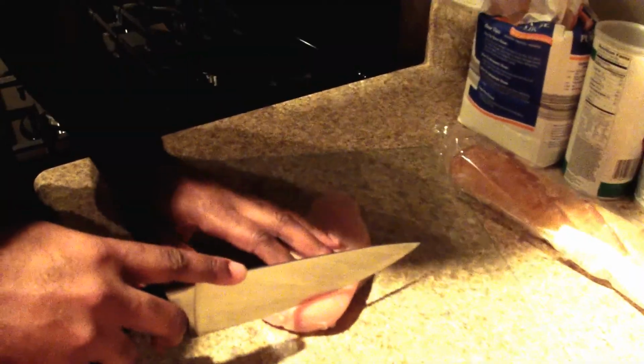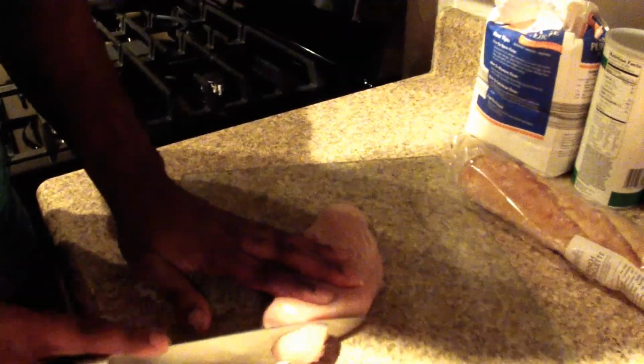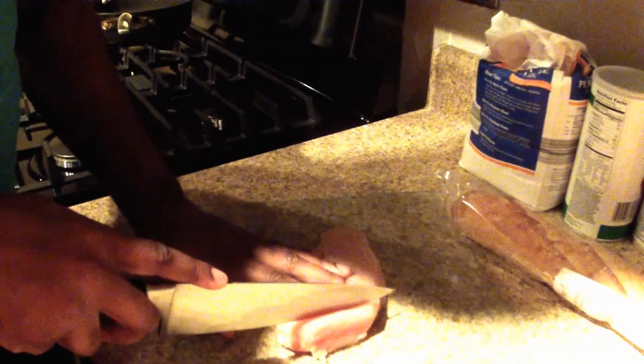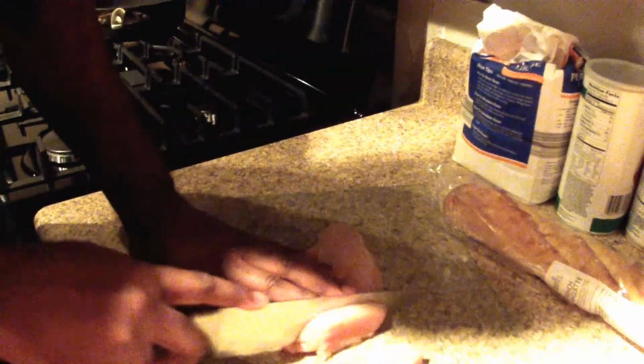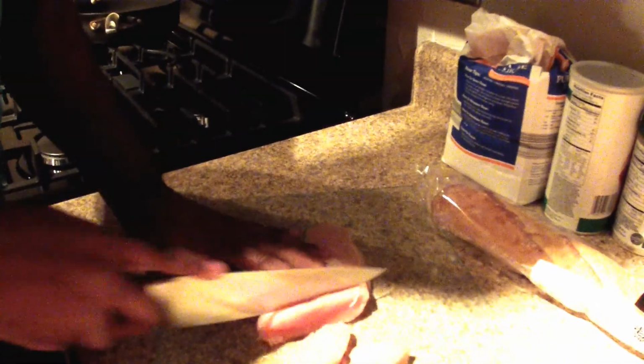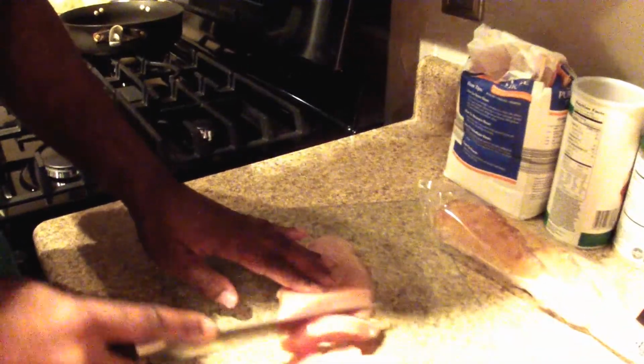So let's get started. For the first step, we are going to slice the chicken into 1 centimeter thick strips. I don't know if it's going to be 1 centimeter thick, but it's going to be as close as possible so that I can fit this inside the actual baguette bread.